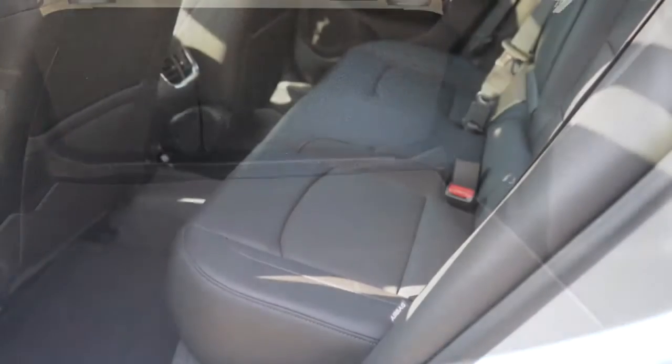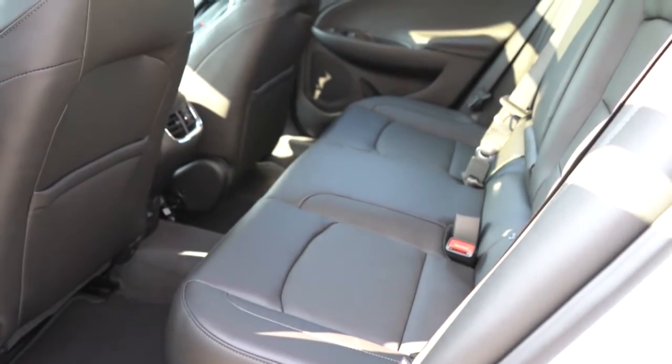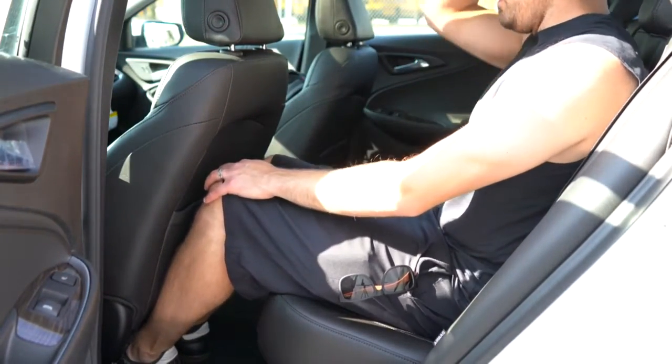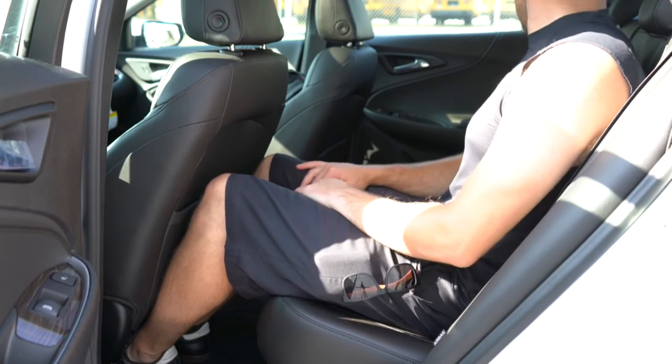But then making our way up to the rear legroom, that is going to come in at 38.1 inches. So for reference, I'm 6 feet tall. This is how much space I have back there. Or I should say, this is how much space I had sitting behind my own driving position. So still, considering that, a good bit of space back there.